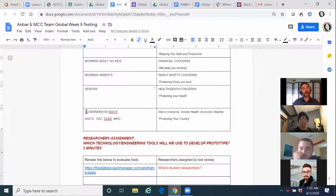And then we also have other potential customers, large organizations, like selling the app directly to a country or to the Center for Disease Control or the World Health Organization. So those could also be targets.